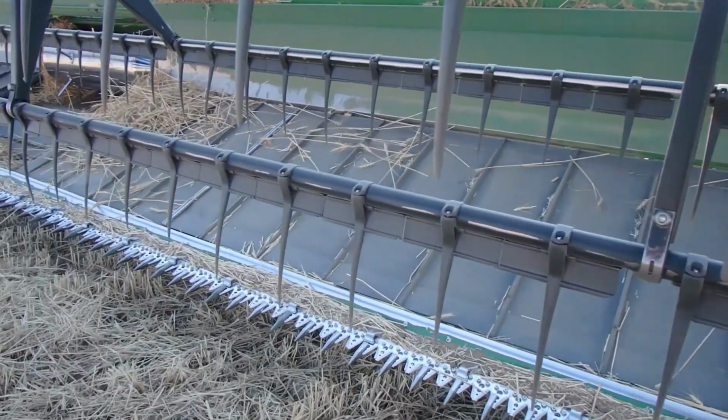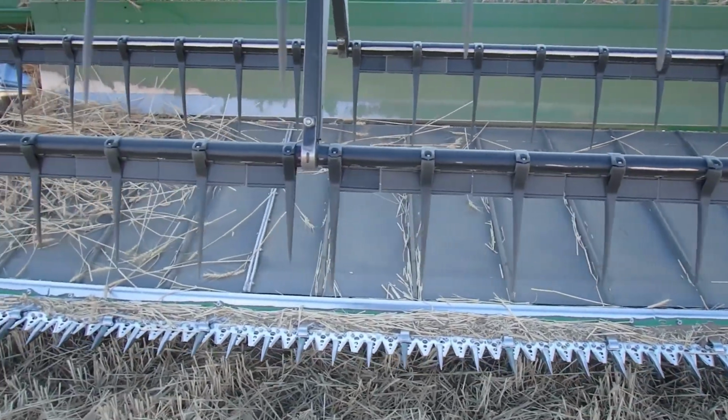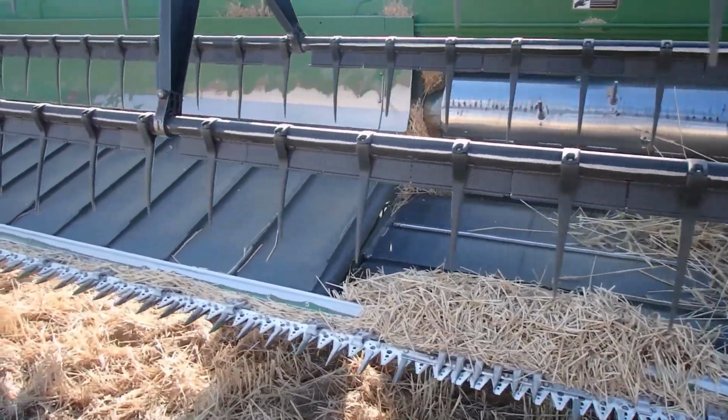The standard header, sometimes called the grain platform, is equipped with a reciprocating knife cut bar and features a revolving wheel with plastic teeth to work the cut wheat into the auger.